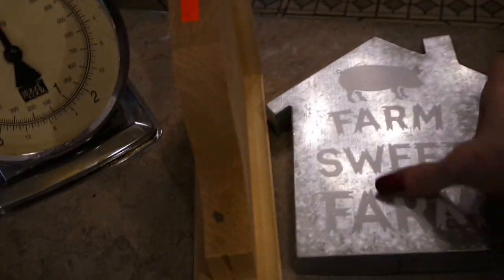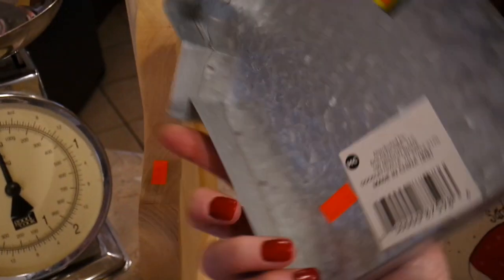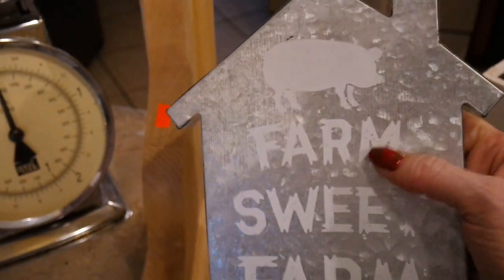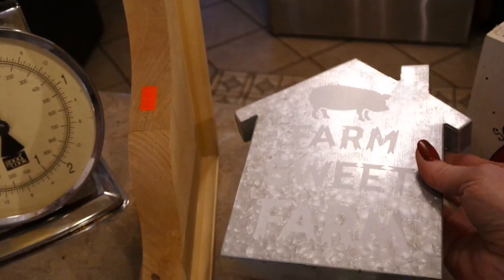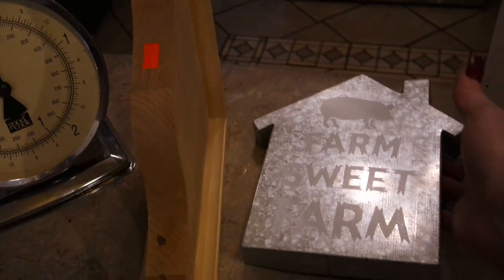I picked up this little metal house. It's actually a Dollar General decor, like $3, but anytime you find something like this, you can take fingernail polish remover and take those words off. Maybe do a little upcycle on this, so stay tuned to that, and you may be seeing that little metal house again.